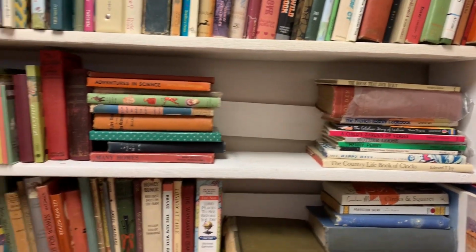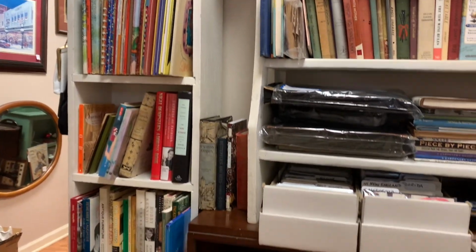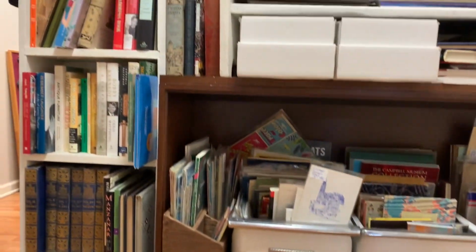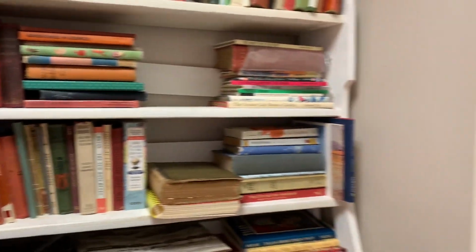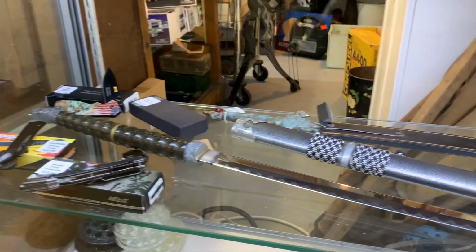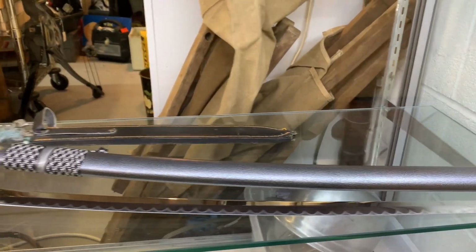These are also Paper Pat's books. This is another space she has. All kinds of books, postcards, ephemera, all kinds of goodies here to find. There's children's books, there's cookbooks, antique and vintage books, so quite a bit to see. Here's some more of those swords I told you I just got in. I have a lot more. This is just a few of them. So lots of them to see.